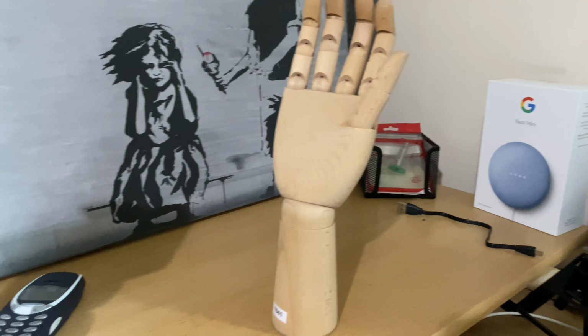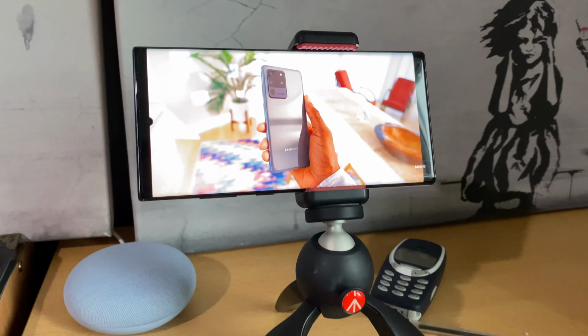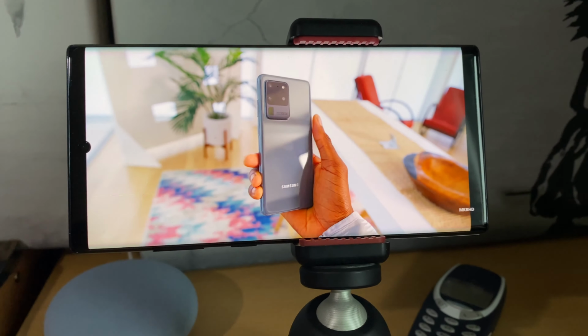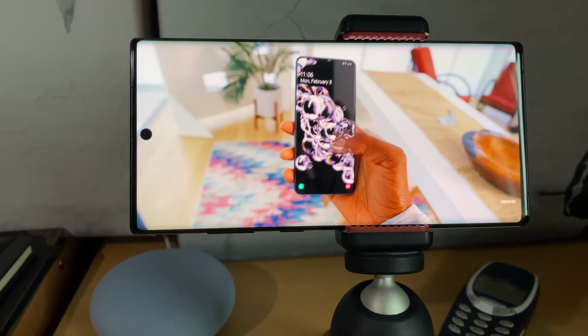You forget about it. And the same goes when you're watching video. It's just not a thing. There's nothing in that part of the screen that you notice. Trust me. So don't worry about it. Don't let that put you off buying the S20 or the Note 10 Plus.